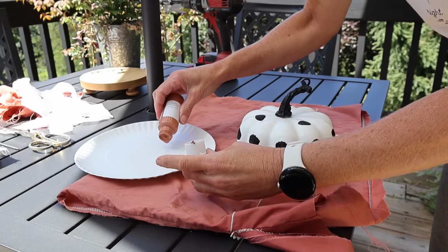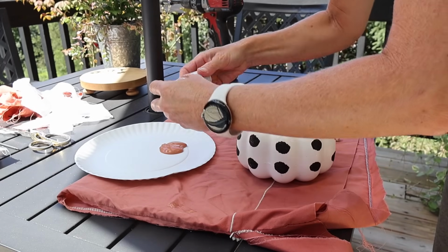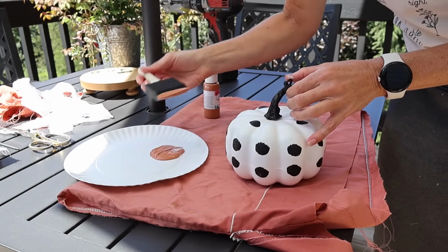I got some kind of pumpkin colored paint at Hobby Lobby, and here I'm going to paint the small pumpkin that color, and the larger one will probably be an off-white.